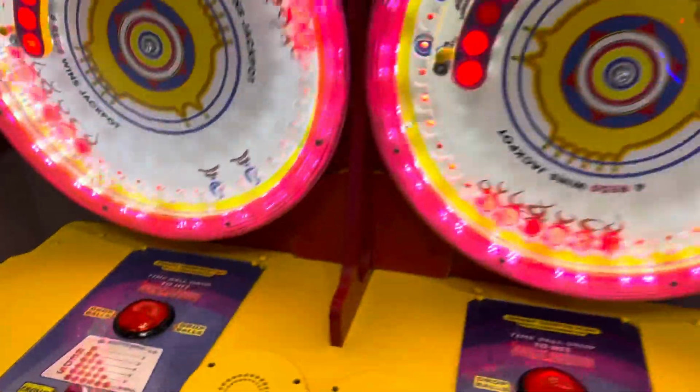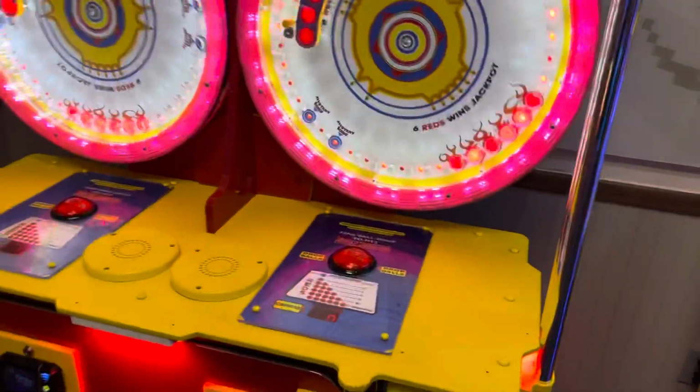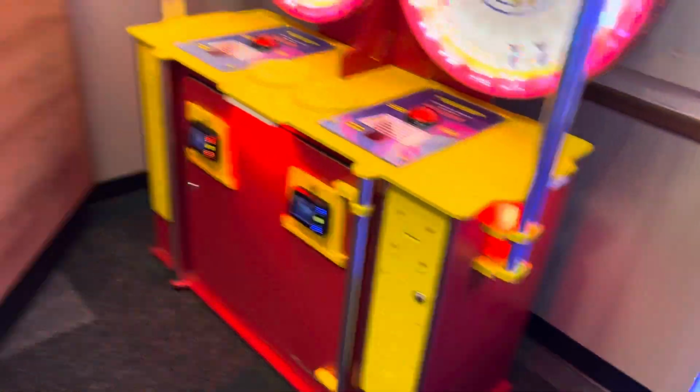And 2 of the Red Hots. And it doesn't have any of the Chuck E. Cheeses right here. So maybe this came from somewhere else. It literally is a generic Red Hot. Usually they have a Chucky on there. So that is quite interesting.